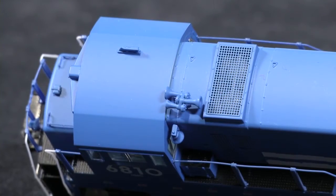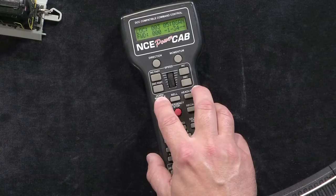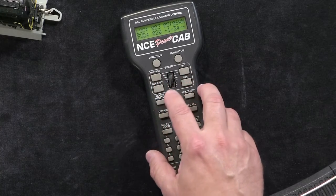Overall, very impressive. Cool. Well, let's take it for a test spin. Let's get them started. Blow the horn. We'll give them some throttle.